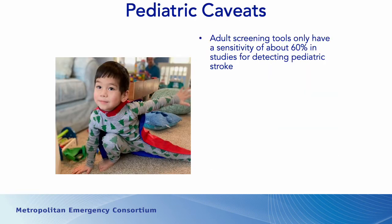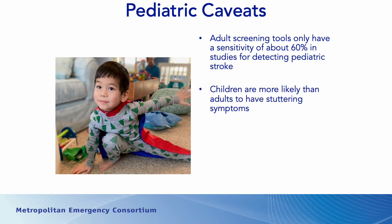Couple caveats. There are a lot of adult screening tools out there, and their sensitivity is only about 60% for detecting a pediatric stroke. So you can't just take an adult tool and put it on the kids. One of the presenting signs of a stroke, like I said, can be some speech disturbances, and a lot of times it's stuttering, and in kids it's probably more common to present with stuttering than in the adult population.